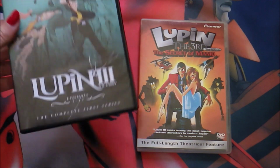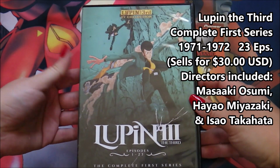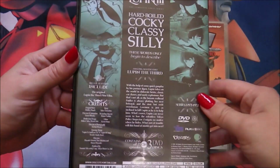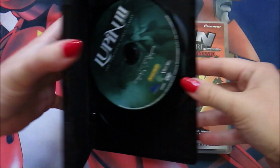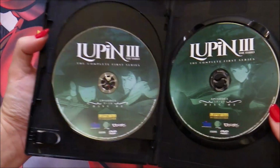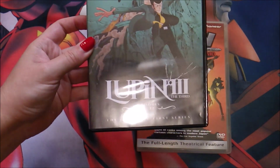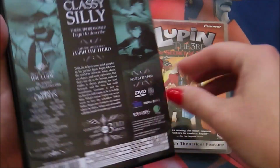This, of course, is Lupin the Third, the complete first series. This is the series that I know and love. This is the one where I watched episodes way, way long ago. This was from 1971, and this is a Discotheque Eastern Star release. It's the thin pack series, and I love that it's green because it is the Green Jacket series. It's my favorite Lupin. That's what the disc art looks like in this. Very cool. He has this Mercedes. I love that thing. This is 23 episodes and the pilot. So the pilot is also included on this, which I think is really cool.